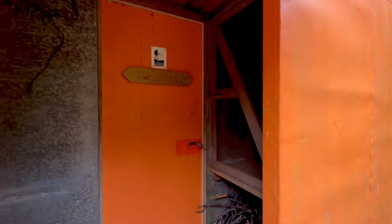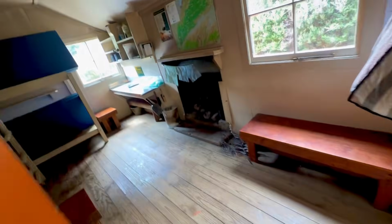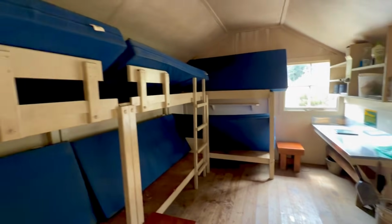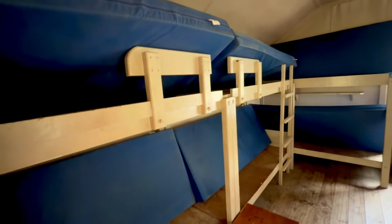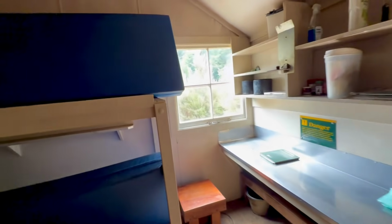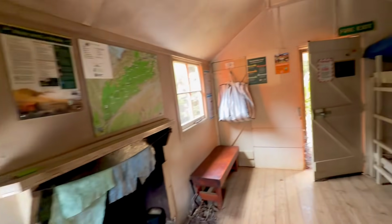Okay. Hello, the hut! Nope. Oh, someone's had the fire on last night there. Cute little hut. This is my home for the night. Most definitely, along with 50 million flies. Goodness. Oh boy. Better shut that door, hey?